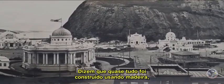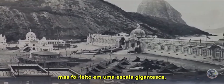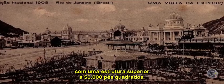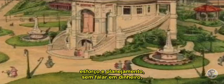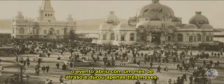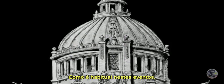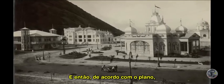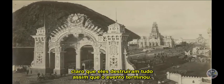They say that almost everything was built using wood, plaster, and other temporary materials, but it was done on a gigantic scale, with one structure exceeding 50,000 square feet. And then, after all that time, effort, and planning, not to mention money, the event opened a month late and only lasted for 3 months. As per usual with these events, it was a financial failure for the organizers and investors. And then, according to plan, of course, they tore everything down as soon as the event was over.